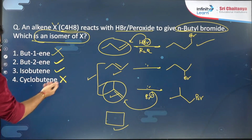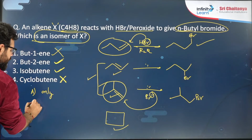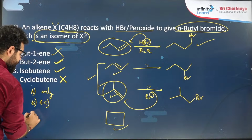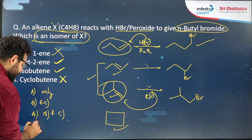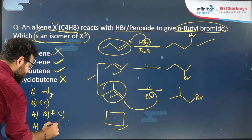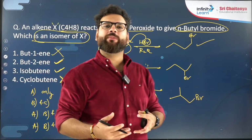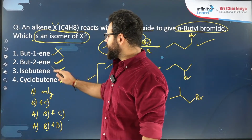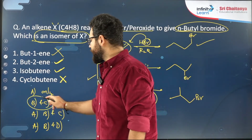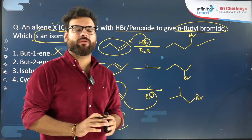So this is the question which I took, where the options will be given like A only, B and C, A, B and C, A, B, D, something like this. So this type of question we have to solve. In such a case, our answer is coming only B and C, so we'll select this one. So with this type of question, be very careful while solving.